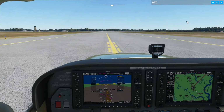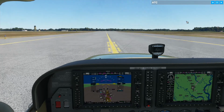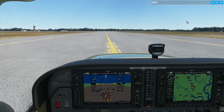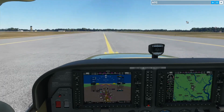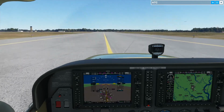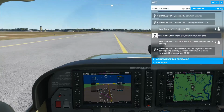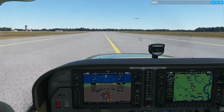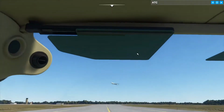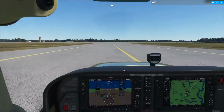Charleston ground Cessna November 1787 Romeo Echo request taxi to parking. Cessna November 1787 Romeo Echo taxi to general aviation parking using taxiway Golf Alpha cross runway 33 Alpha Bravo cross runway 33 Bravo cross runway 21 Bravo Foxtrot. What? I'm not gonna even pretend to listen to that. Taxiing to general aviation parking using he's going taxiway Golf Alpha cross runway 33 Alpha what plane Bravo is that? Cross runway 33 Bravo cross runway 21 Bravo Foxtrot Cessna 7 Romeo Echo.